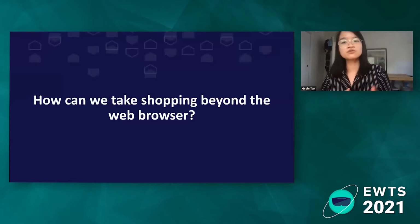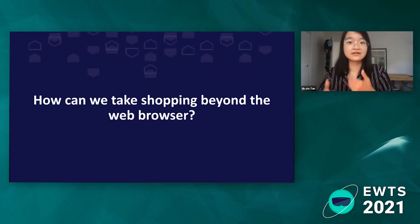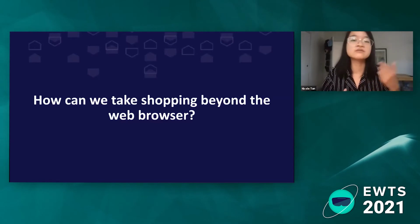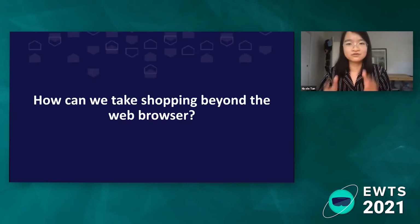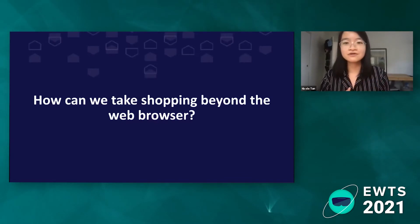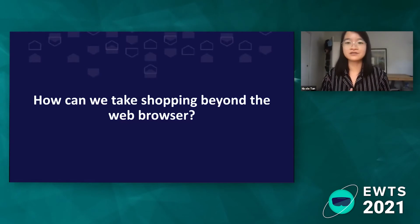Well, the web browser is crucial to the e-commerce experience. It's the medium in which you browse and find exactly the product you're looking for among the millions and millions of items that could possibly exist. However, if you were looking to buy a sofa on a website, you would first take a look at a few static images of the sofa, maybe read a few reviews and look at a few review images, and then try to imagine what that sofa could look like in your space.